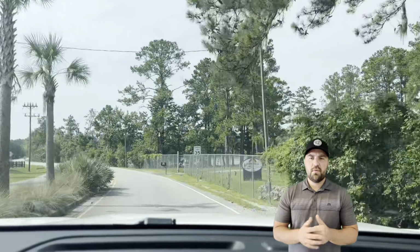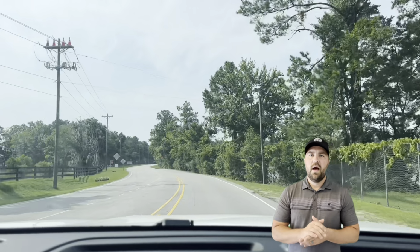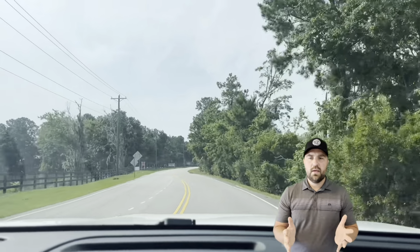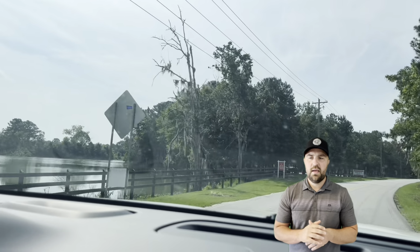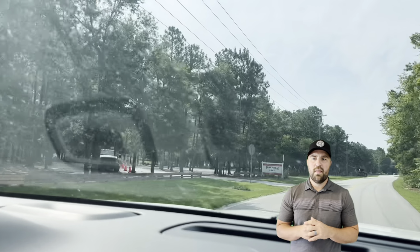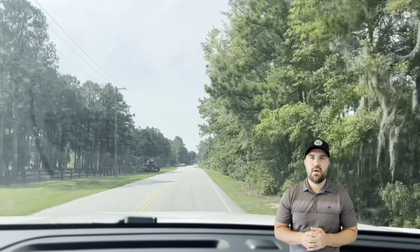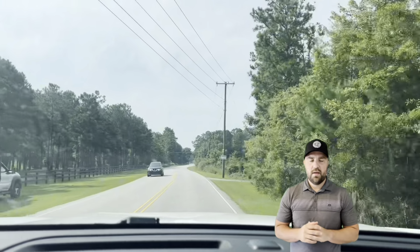As we first drive down the road here, Buffalo Lake is going to be on your left-hand side. It's a gorgeous lake. A lot of kayaking and canoeing can be done in this lake. Really nice picturesque lake. The other side of the road is not actually Buffalo Lake. It's owned by the RV park, but Buffalo Lake is on your left-hand side as we drive in. You will see the other lake on the right-hand side as we keep going here.